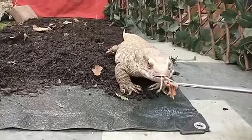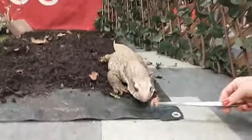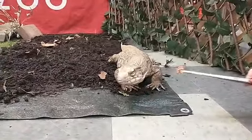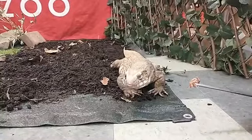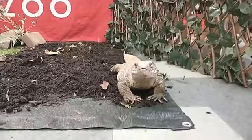So dumping your reptile out into the wild is not giving it a good option. It's most likely not going to end well, and if it does survive, it could cause problems way into the future. Oh, he's really enjoying that snack right now.